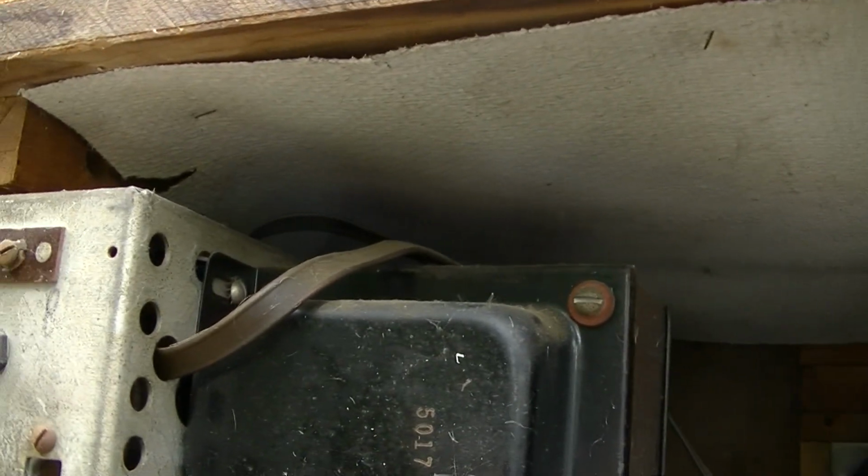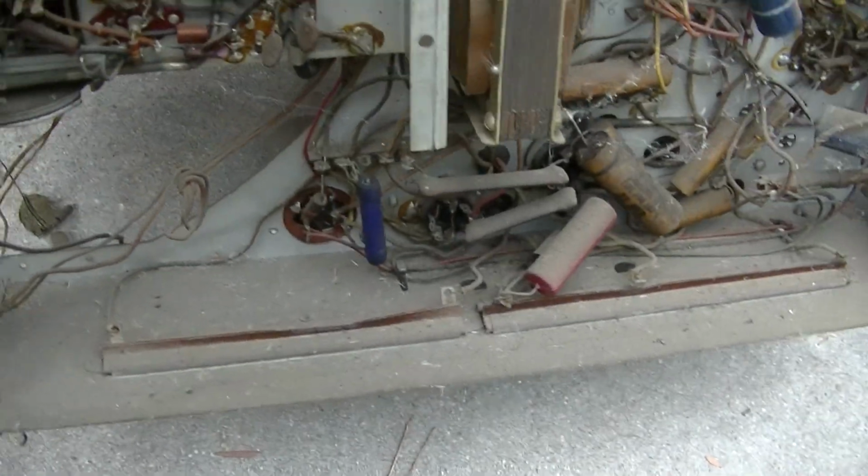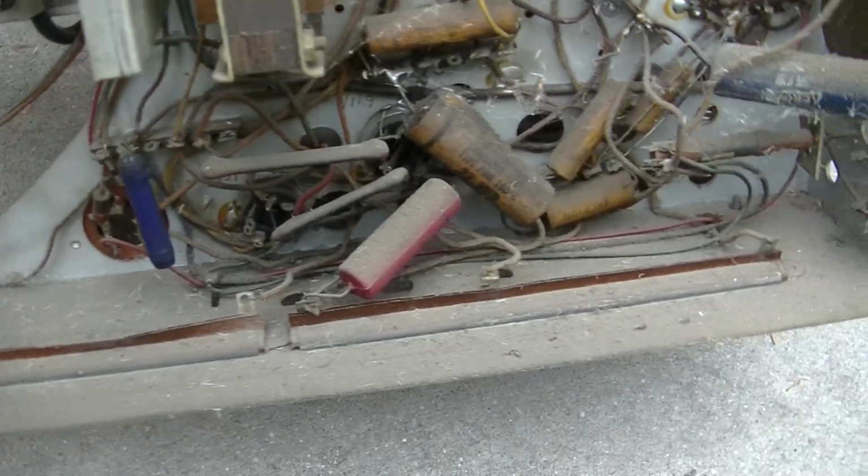Gotta love this huge, soft asbestos sheet. Look at the size of this thing. That is pure cancer right there, soft asbestos. Should probably get that wet and get it out of there. Looks like someone cut the high voltage wire and the chassis is loose. Look at those can-dome resistors. Holy crap. Look at the size of those can-dome resistors.